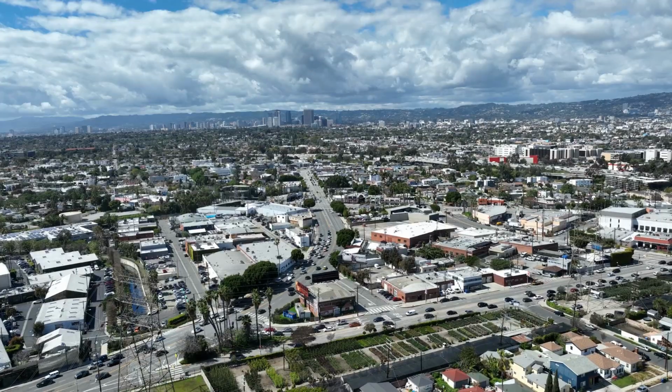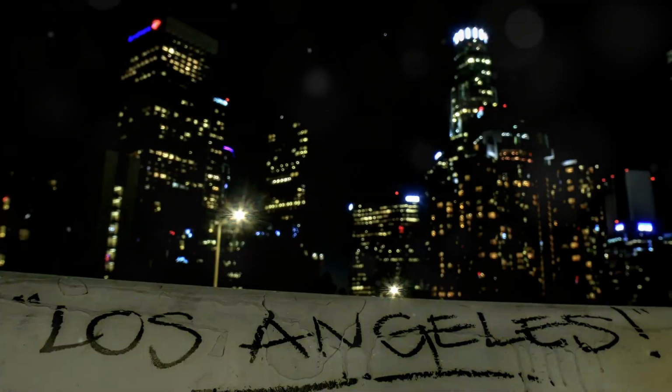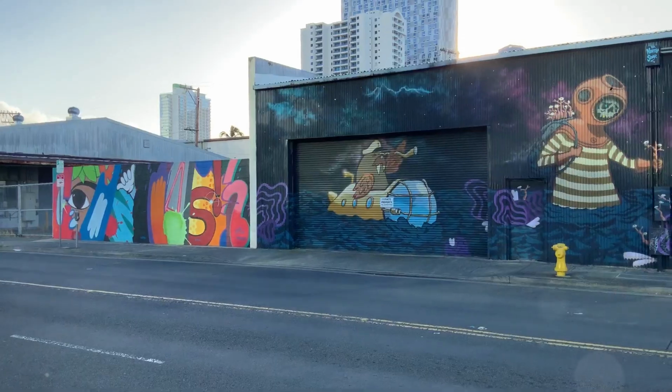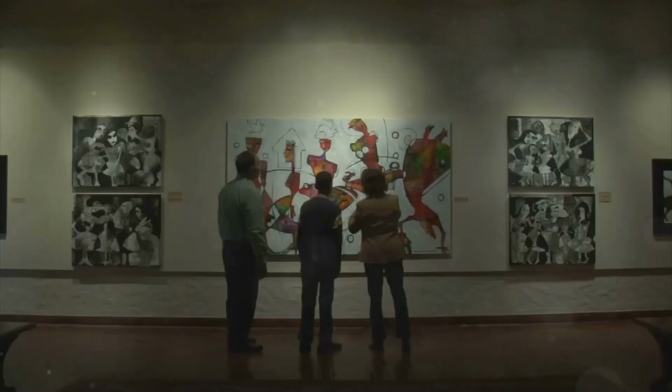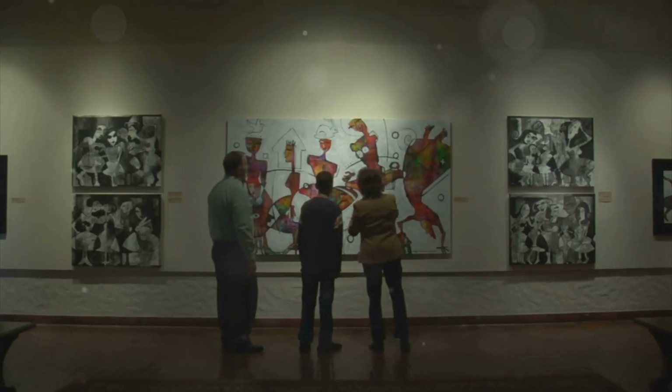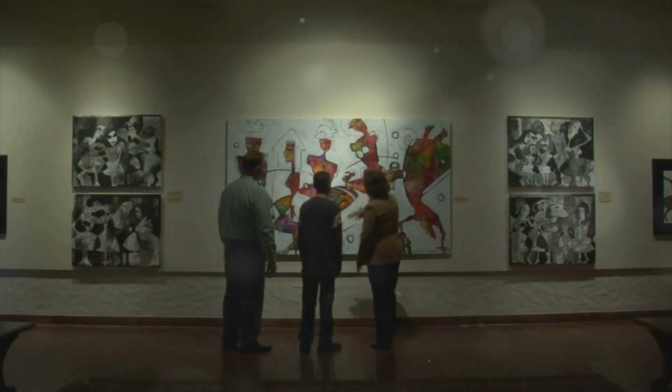Welcome to the Arts District, a vibrant creative hub bursting with color and inspiration. As you wander through the streets, you'll be captivated by the stunning murals and street art that adorn nearly every wall. Families can explore various art galleries and even participate in workshops designed for all ages, making creativity accessible to everyone.